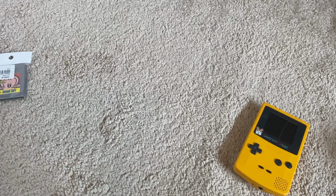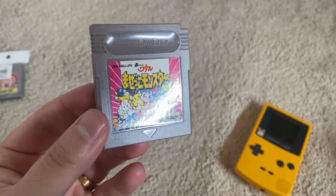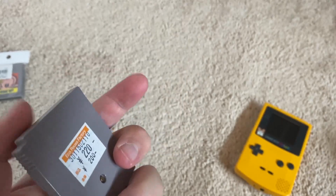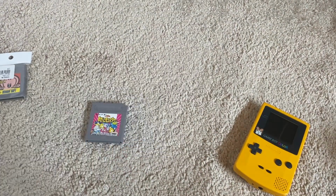Let's see. I just picked up some random games from a junk bin that I thought looked cute. This was one of them. I really have no idea what this is, but I just saw the label and it was literally like $1, so I picked this one up. That's gonna be a few of these.